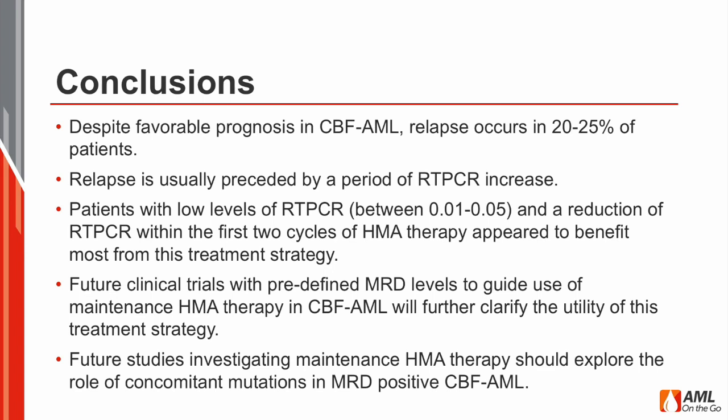In this population, patients with low levels of RT-PCR between 0.01 and 0.05 at the conclusion of induction and consolidation chemotherapy derive the most benefit from maintenance HMA, particularly those with a reduction in the RT-PCR within the first 2 cycles of HMA therapy. We propose this population be explored further in future studies of HMA maintenance in core binding factor AML. We recommend future investigations explore the role of concomitant mutations with a maintenance HMA strategy, as mutational burden might play a role in refractory disease. A well-designed clinical trial with predefined MRD levels and mutational monitoring over time will provide improved guidance in utilizing maintenance therapy in core binding factor AML.